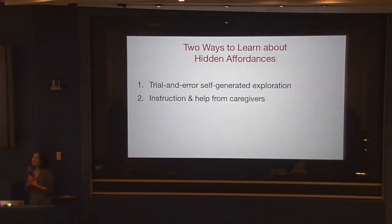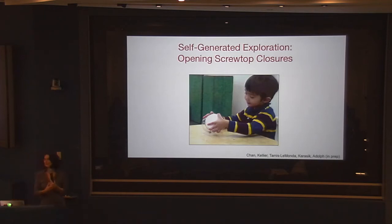In principle, children could learn about hidden affordances in two ways. They could figure it out for themselves through trial and error exploration, or they could learn about hidden affordances through social information, like getting instruction or help from their caregivers. So we asked whether either form of learning, doing it on your own or learning it from others, can teach young children about hidden affordances. We're investigating for the first time how children learn about hidden affordances in the special model system of opening closures. We started with screw caps.